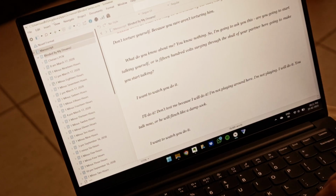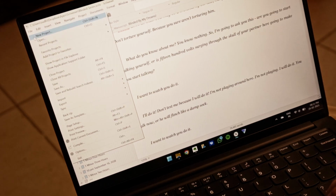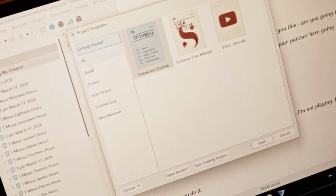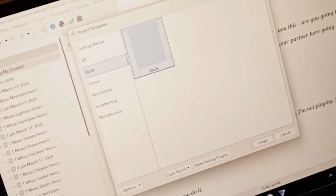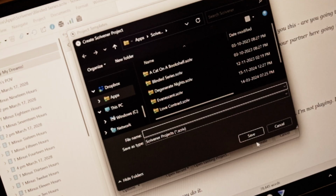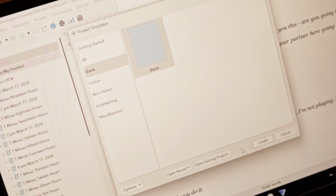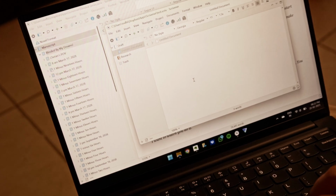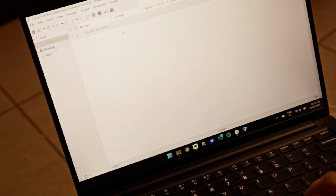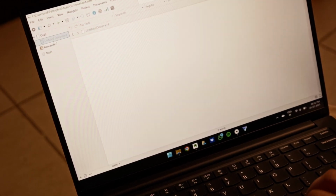The third feature that I really like is the ability to use templates. Now let me click new project here. And I got all of these templates. I can just open up a blank document like that. Let's just name this test. And just like that, I've got a blank document open to use whenever I want to write whatever I want to. So it has research and all that.